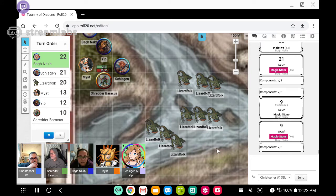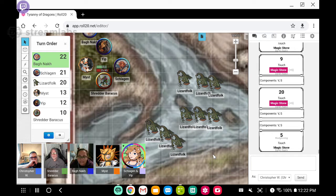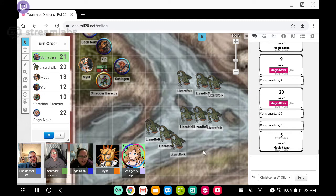Okay. So 9 to hit probably doesn't. No. And then last rock. That's a hit. And there we go. Okay. So that's it. He takes rock damage. Kick rocks! Schlagen, what would you like to do?